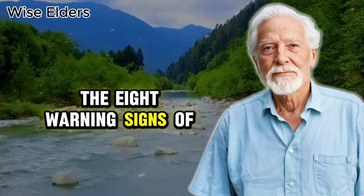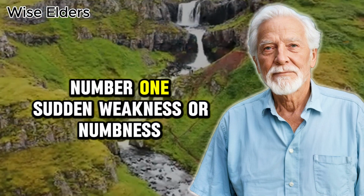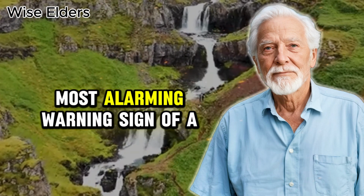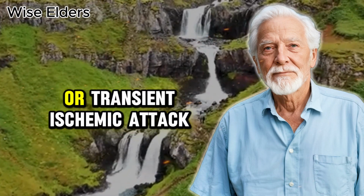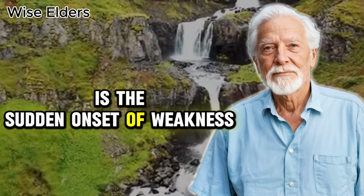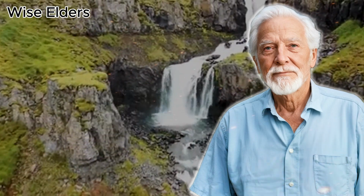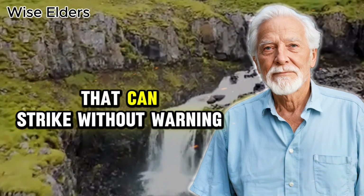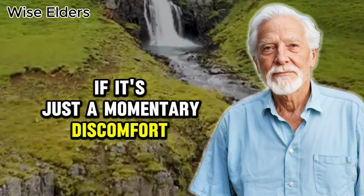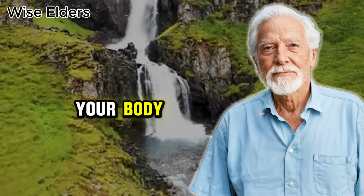The 8 warning signs of many strokes in the elderly. Number 1. Sudden weakness or numbness. The first and perhaps most alarming warning sign of a mini-stroke or transient ischemic attack, TIA, is the sudden onset of weakness or numbness, often occurring on just one side of the body. It's an unsettling sensation that can strike without warning, leaving you wondering if it's just a momentary discomfort or something more serious. This can affect various parts of your body.